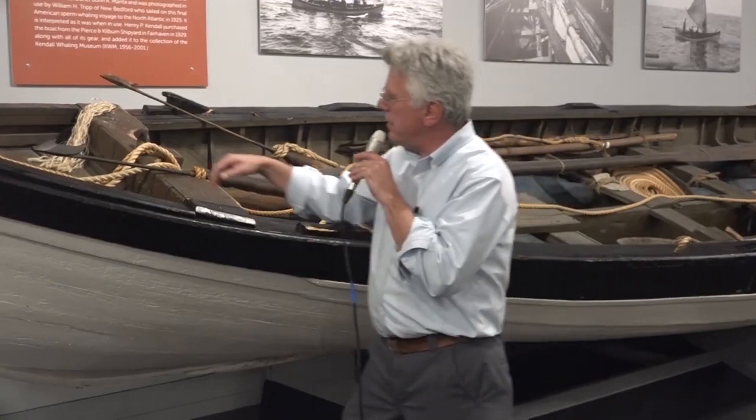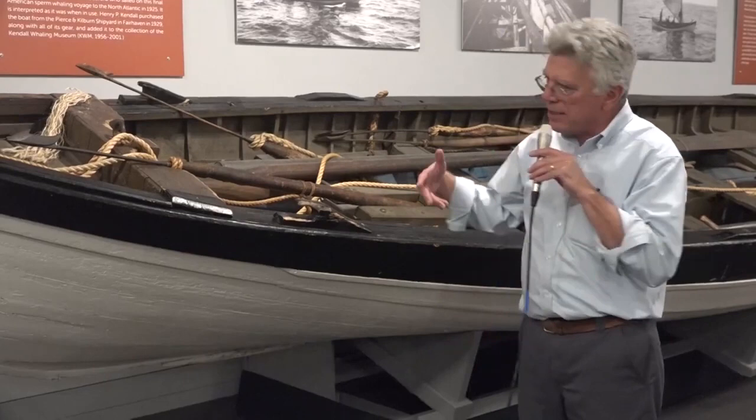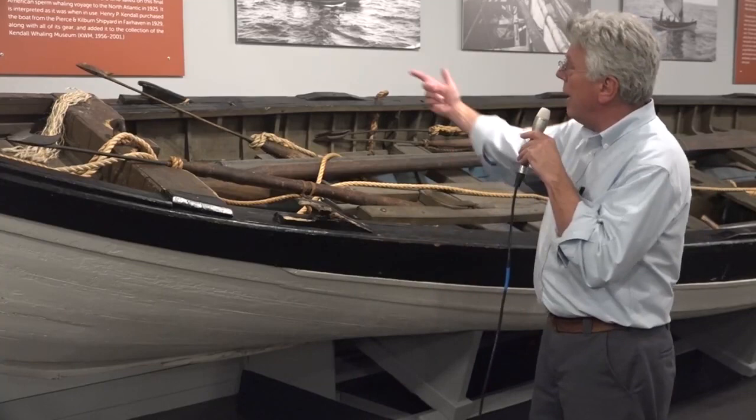So once whales were spotted, the boat would be lowered. The six guys pull out there as fast as they can. They try to stick their harpoon into the whale. Say you get the harpoon stuck into the whale successfully. Then you grab your second harpoon and stick that one into the whale too. So you've got two irons into the whale.